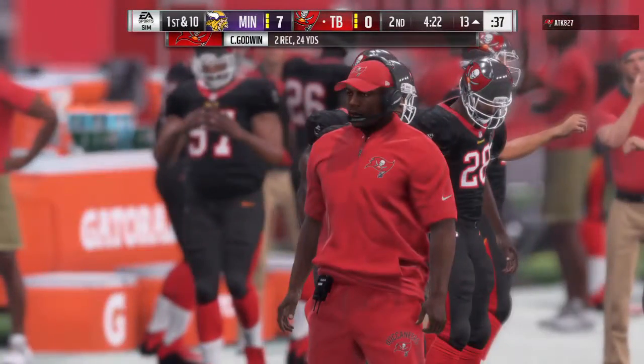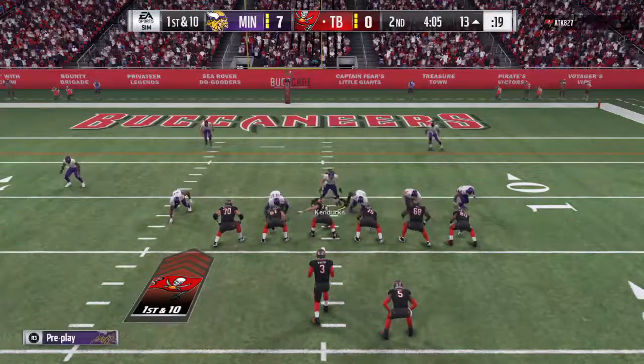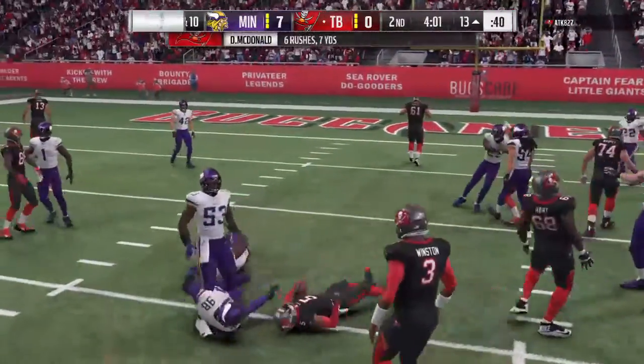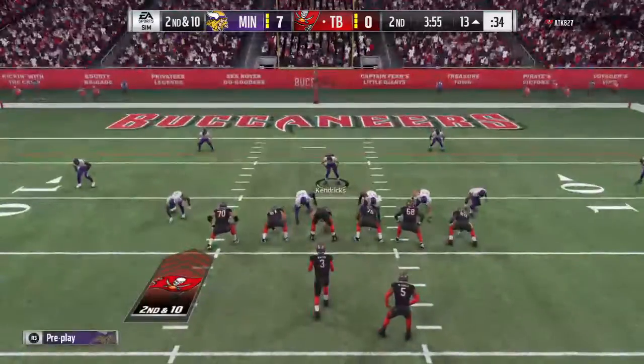Well, this is how you shake the thoughts of that interception on the last drive. You come out and start this one 4 for 4. And watching him throw it around with that type of confidence reminds me of the guy I played with way back when who told me, I don't care if I throw 10 interceptions in a row. I'm going to stay confident, keep flinging it. I just figured there's something wrong with the football. No gain on the play there. 2nd down.